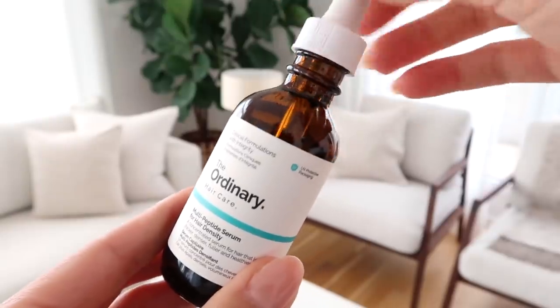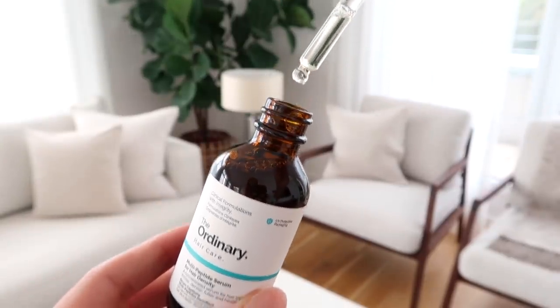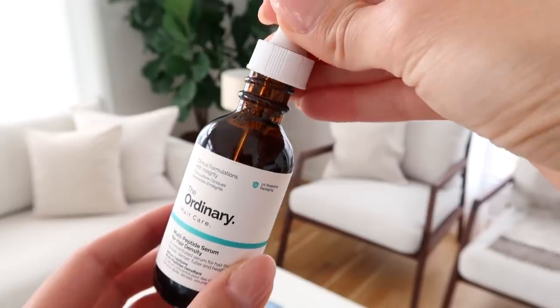It actually says that this is not a wash-off treatment, so you should leave it on your scalp. So maybe it's something that you could put on your hair, like if you know you're going to be washing your hair the next morning, you could apply this the night before so you can let it penetrate and do its work as you're sleeping. So I'm gonna give this a try, and I will report back and tell you guys how I like it, but I did read a lot of good reviews on this too, so I'm very excited to try that out.